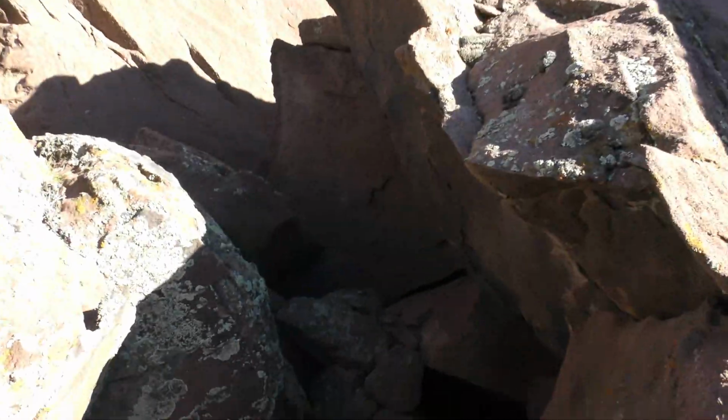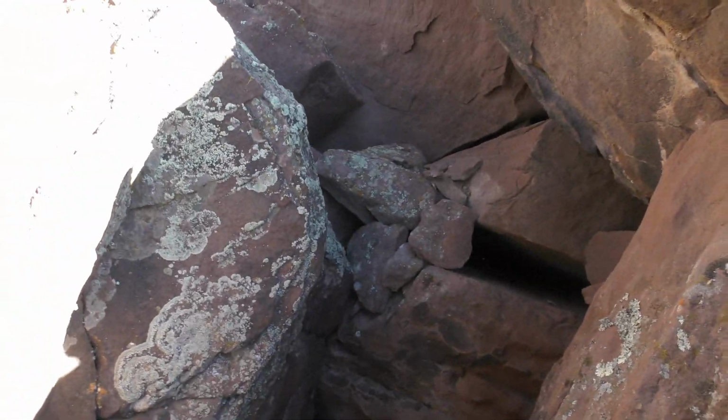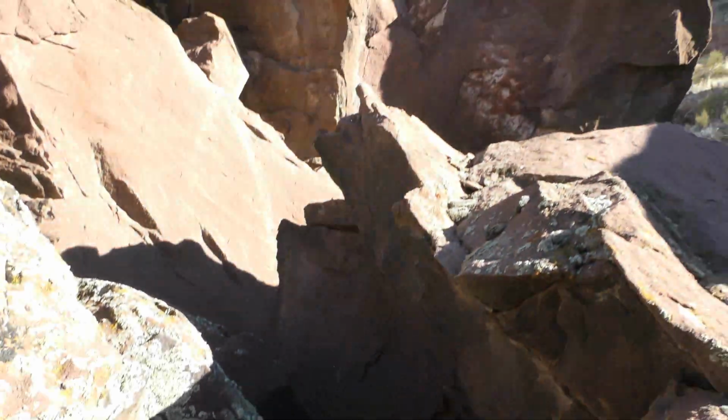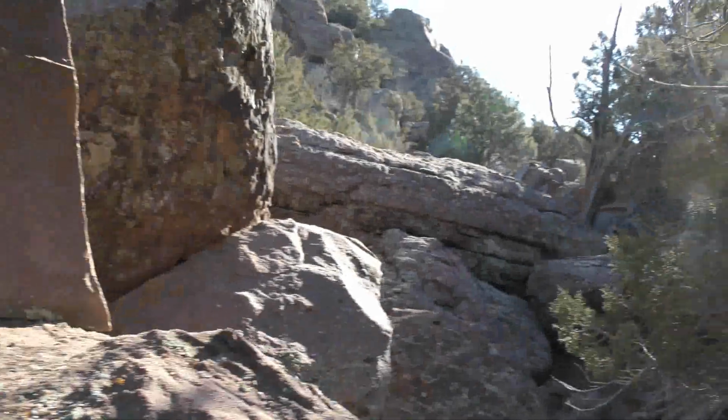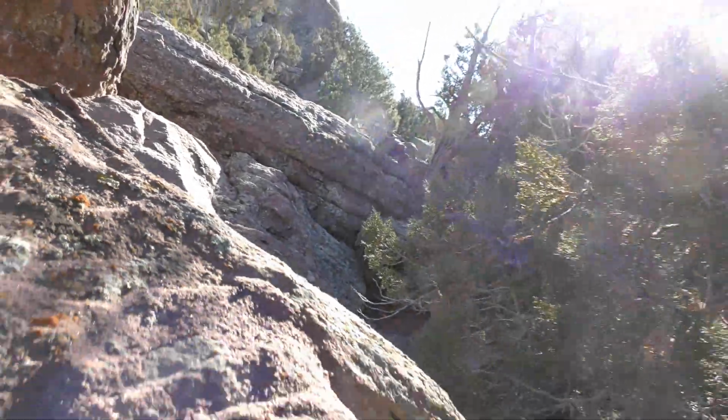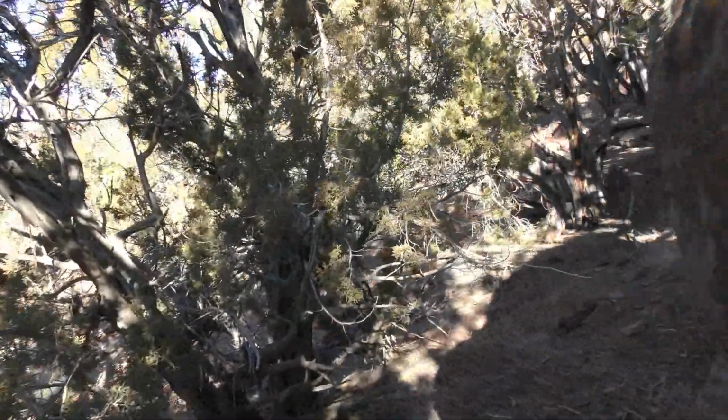See this? It looks like something to put these rocks in here, the way that that's standing up. I guess it could have fallen. I don't know. Everything here looks piled up to me. It's hard to tell what happened millions of years ago, I guess.